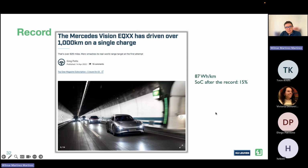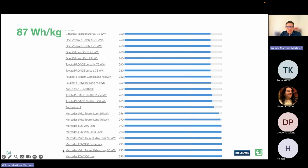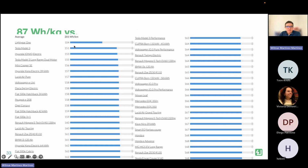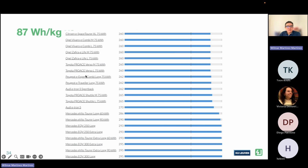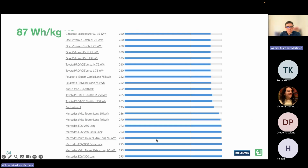When you consider this versus many other cars, I have this long list, going from the Lightyear to more heavy cars like these Mercedes SUVs or the Audi e-tron. The Audi e-tron is quite a heavy car. And there you can see more or less the average of all of these cars is around 200 watt hours per kilometer. You can also see quite a big change among cars in terms of energy consumption, going from 100 to 300 or so.